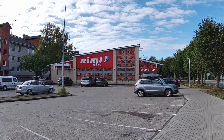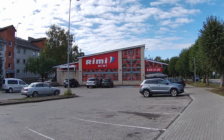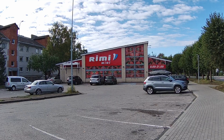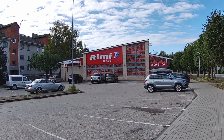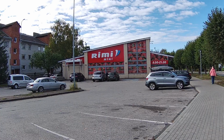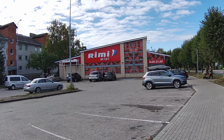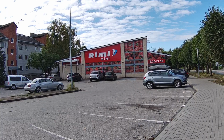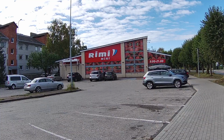Something worth mentioning, perhaps: just 100 yards away from the train station, on the way towards the main centre of the town, there's the first of the supermarkets. So if you did forget to pick up some snacks or drinks before you got on the bus in Tallinn, then no worries. Open from 8 in the morning until 9 at night. This Rimi Mini should be your first port of call if you happen to be feeling a bit peckish on arrival.